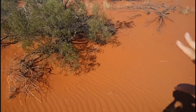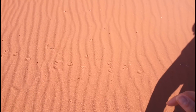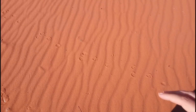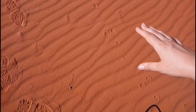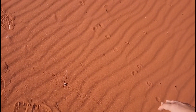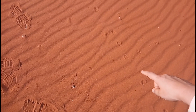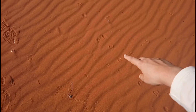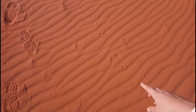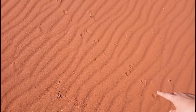Today we're out on the sand dunes, and I'm going to be teaching you how to track some animals. On the dunes, it's a very good place for picking up animal tracks. And we've actually got a couple meeting right here, but starting off with this big one that we can see here.